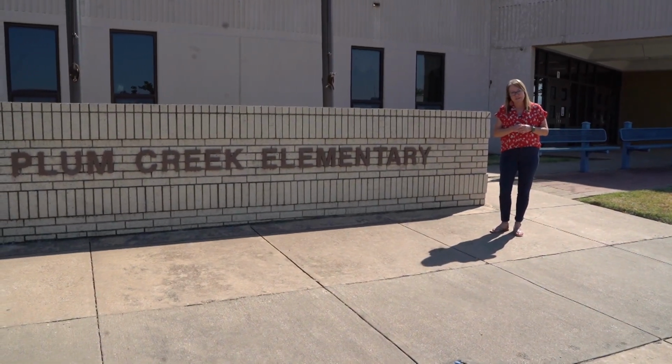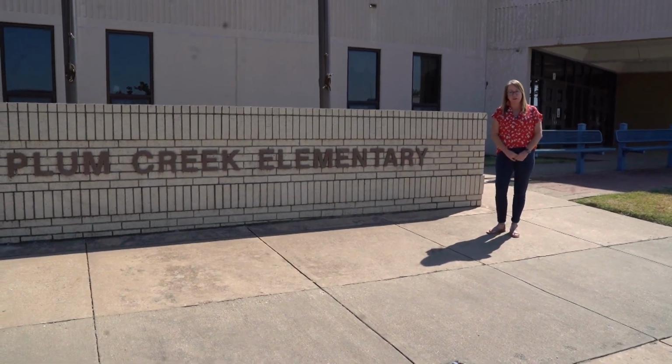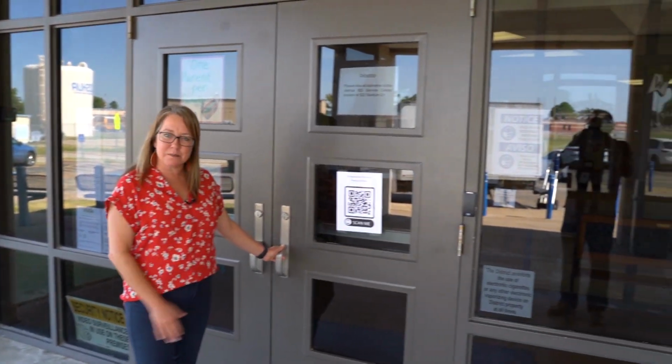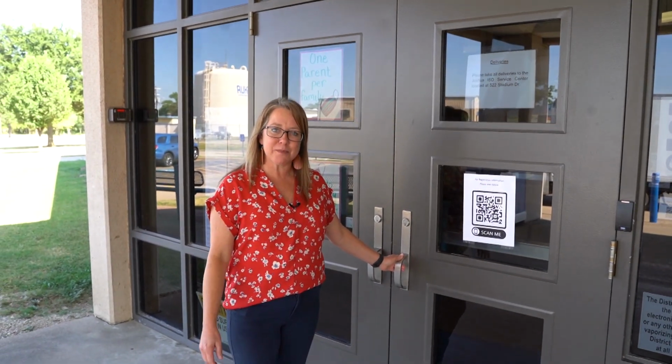I'd like to take a little bit of time to show you around our school and show you some of the safety protocols we put into place for our kiddos and our staff. As we enter Plum Creek, we've got our signs up just reminding parents and people coming into the school that they need to have a mask on before they come in.